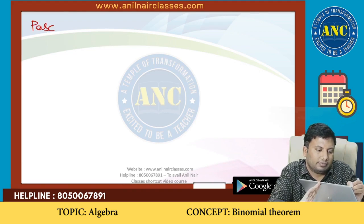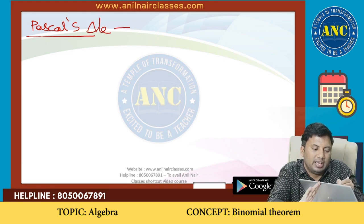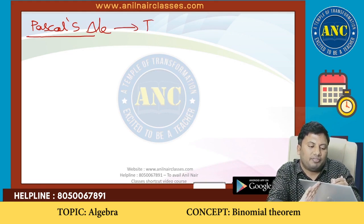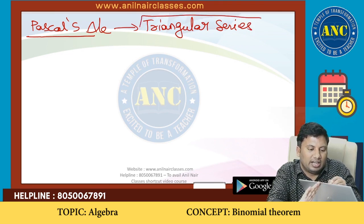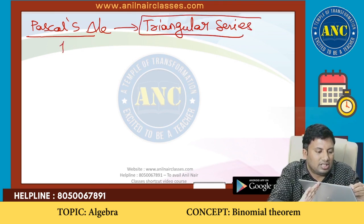Pascal's triangle. There is a very important observation from Pascal's triangle, that is nothing but a triangular series. What is that triangular series? We will see. This is 1, these 1, 1.